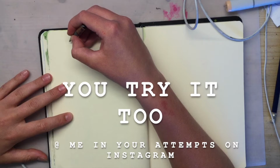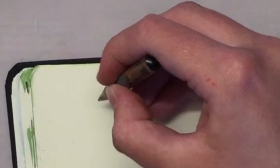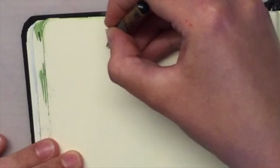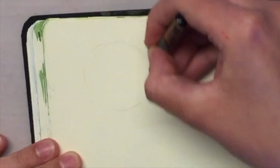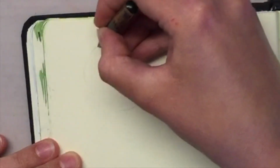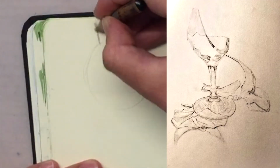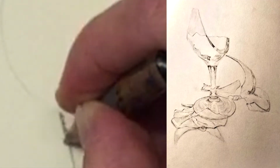10 minutes starting in 3 minutes. 3, 2, 1. 10 minutes go. Just draw a circle. Have you got any tips, even, Matthew? Matthew the artist. Any tips? Yeah, because this is your thing. Oh, okay. Tips. Don't do better than me.